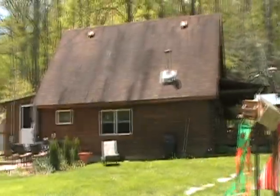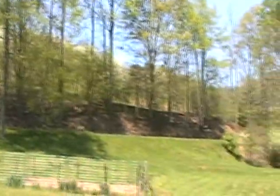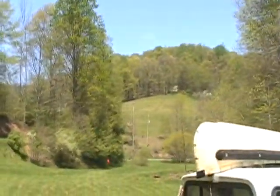All right. That's the side view of our house, our little cabin in almost heaven, West Virginia. What a beautiful day it is today.